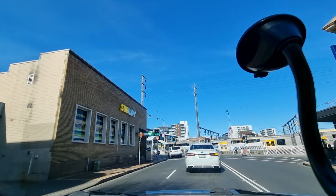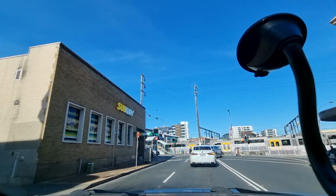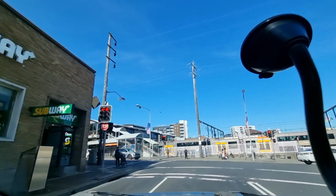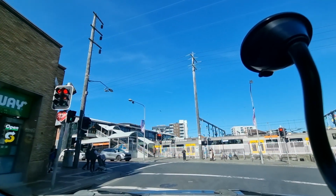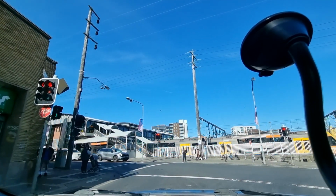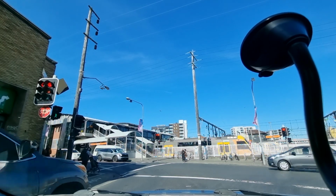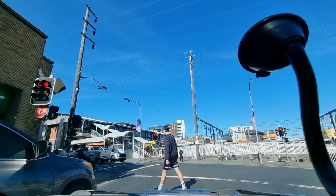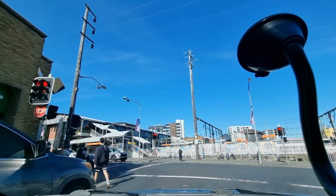There's no indication, no head check is required. Put the right hand indication on minimum 30 meters before. The yellow light has come now, so I need to stop. My front bumper needs to be within 1 meter of the stop line, guys. Now I'm the first car at the traffic light, so I need to do a head check both left and right whenever I see the red circle turn green, guys.